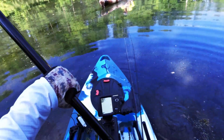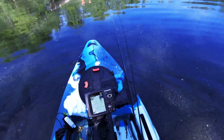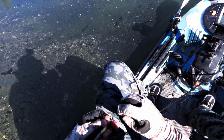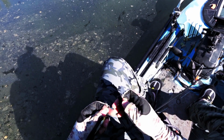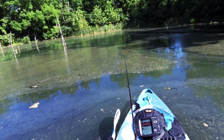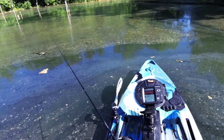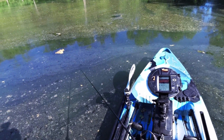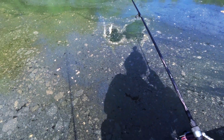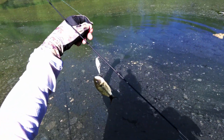Woohoo! Jeez, caught one every cast, man. Every cast caught one. Big bait. Alright, this is crazy. I ain't got my bait on. They're just jumping everywhere. I hit the pond water and he hit it. My gosh, they're just attacking this thing. Look at them. I can just see them swarming it. I didn't even hook this one, I pulled it through him.